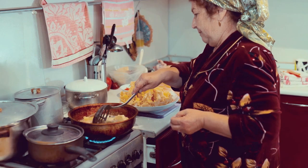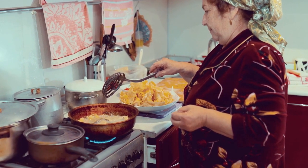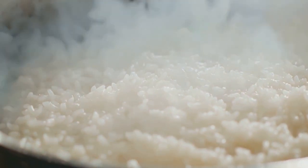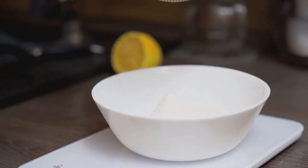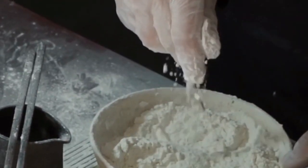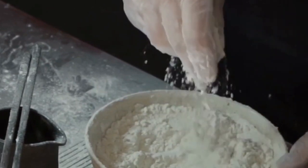Frittelle di riso. The mere name conjures images of grandmothers in well-worn aprons, their hands dusted in flour, their hearts steeped in tradition. The rice, tender and bathed in milk, simmers gently as butter melts into its soul. A whisper of sugar, a ghost of lemon peel, each element weaves into the tapestry of flavor. When cool, eggs and flour bind the mixture, forming a dough that must rest, like a secret waiting to unfold.